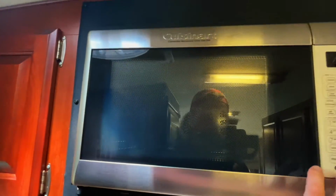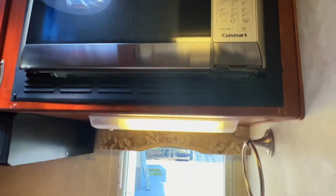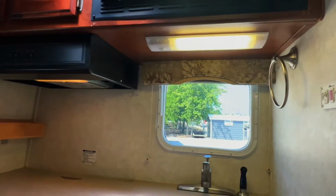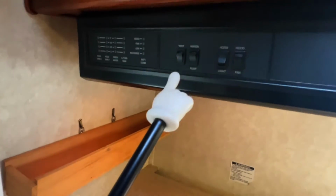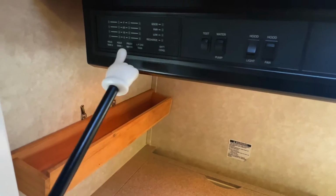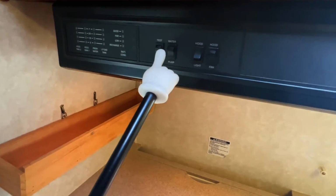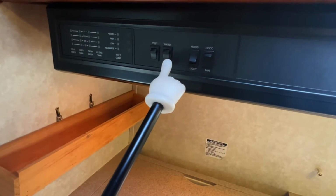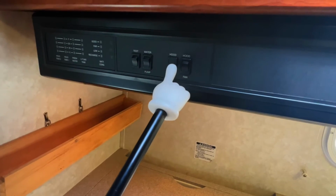Got a convection microwave oven. Runs on AC power. Got a light. Got your hood light and fan. Got our levels test here for our holding tanks, our propane tank, and our coach battery. The levels for the holding tanks are notoriously finicky, so do not always trust those. Got our water pump on off that turns on and off the water pump to pump the water out of the onboard fresh water tank. Our hood light and fan.